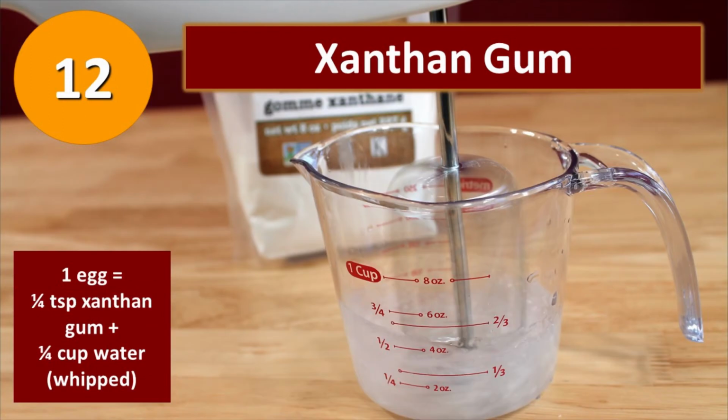Xanthan gum, it only takes a tiny bit of xanthan gum to replace an egg in a recipe. You want to mix 1/4 teaspoon xanthan gum with 1/4 cup of hot water and whip it really well, and it turns into this really nice thick gel. Great binder for a recipe.